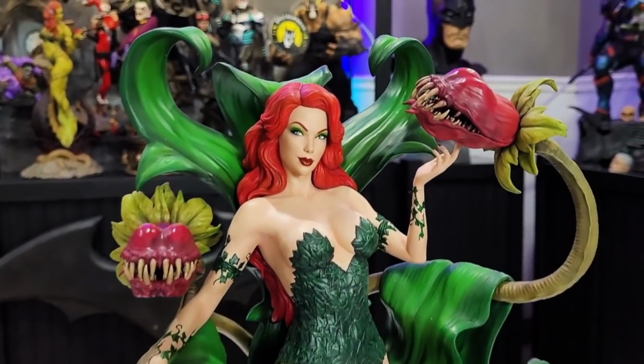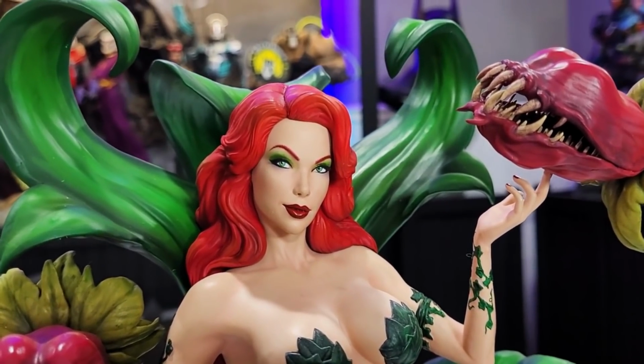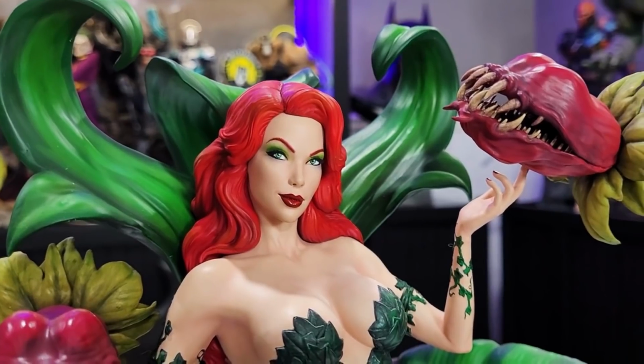Now, number 9 is from our friends over at Tweeterhead. I've actually had 3 of these in the cave, and this is, of course, the Tweeterhead Poison Ivy Maquette. Now, this is an absolutely beautiful statue. Of course, it is considered a throne piece, and I know a lot of people really love those. But this is a beautiful, sexy, well-painted statue, and I'm really glad to have her in the collection.